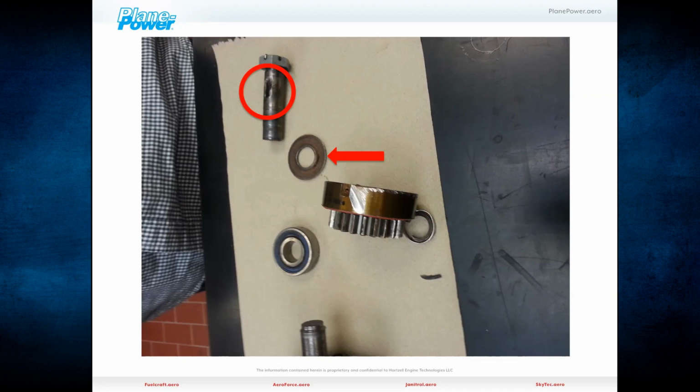Notice the arrow, it's pointing to that thrust washer. Per Continental and per Hartzell Engine Technologies, you will always change that thrust washer. You cannot tell me that once you put a copper-faced washer on, bolt it down and take it back off, you can put it in exactly the same spot as it was. Throw it away and put a new one on.